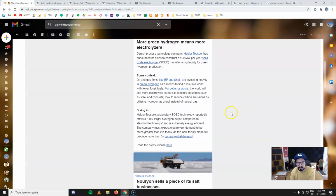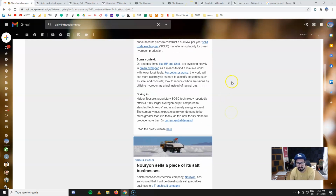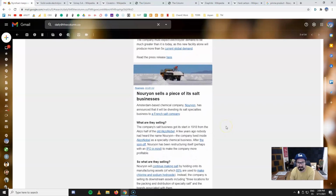Okay, this is awesome news. More hydrogen means more cleaner energy. Doesn't mean fully green energy.